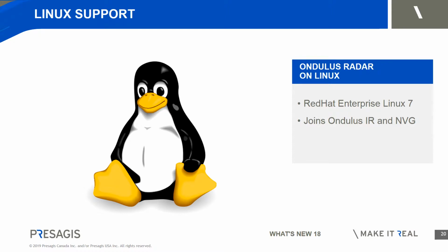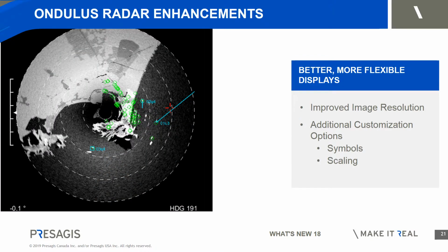Joining its other ONDULUS siblings, ONDULUS Radar 18 is now available on Linux. ONDULUS Radar 18 requires Red Hat Enterprise Linux 7 64-bit and GCC 4.8.5 compiler. A host of additional enhancements let you extend and edit displays in order to customize or replicate a specific radar model.